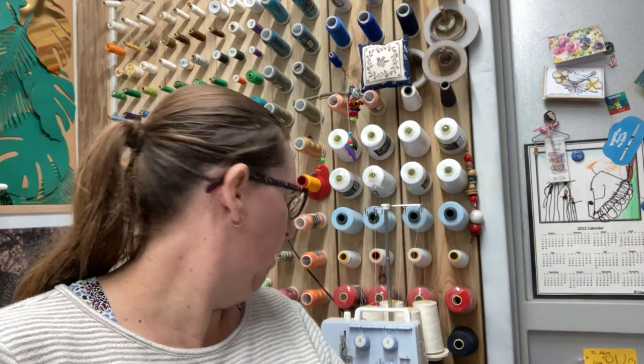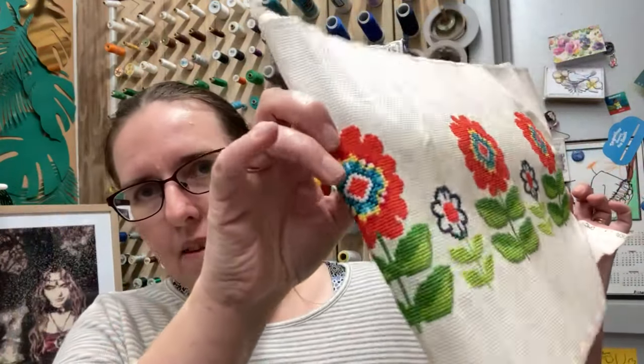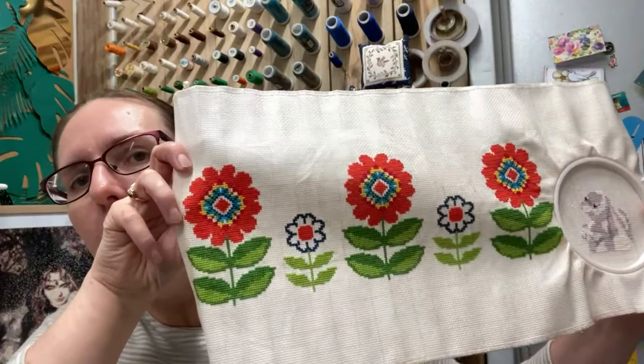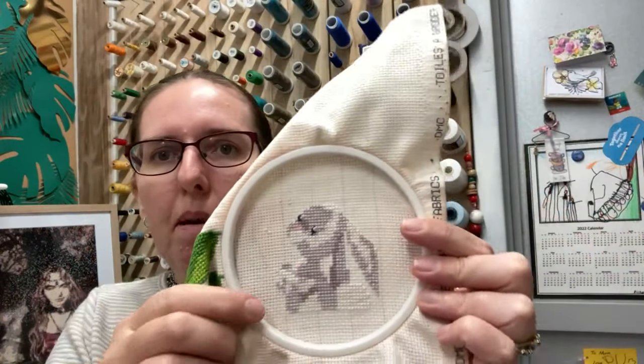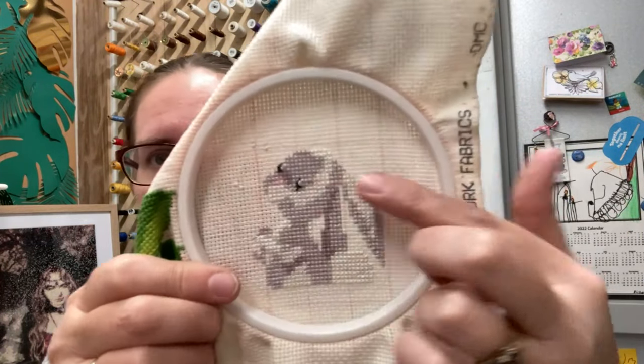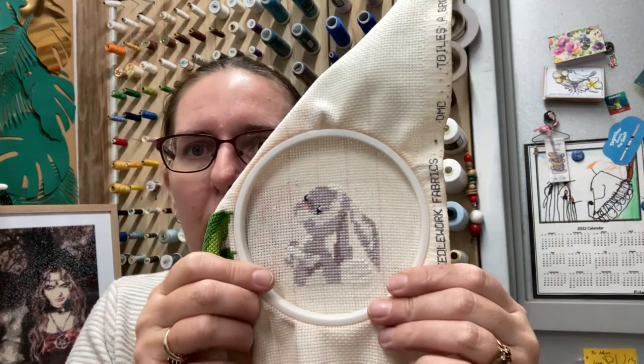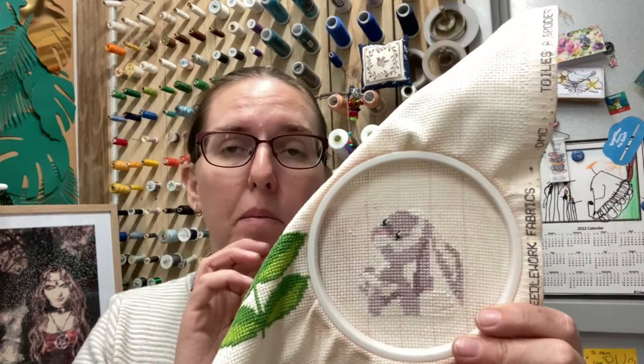The next one, not actually sure what I put. Oh yes, so the next one is my teacher's gift one. The other flowers are done. If you've seen my stuff before, I've been working on the rabbit. All the white's done. I just did a little bit of white for the butterfly coming in. Now the eyes, I'm not 100% sold on the eyes at the moment.